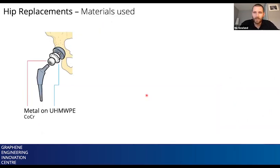The first thing I'm going to look at with hip replacements is the materials that they use. By far the most common pairing of materials is a cobalt chrome ball against an ultra-high molecular weight polyethylene acetabular cup. Just to point out as well, this stem is titanium. There are various reasons why they choose cobalt chrome for the ball, the bearing material, and titanium for the stem. It's all to do with the tribology of it, how well it lubricates, and also the toughness within the bone and where the forces are exerted. So this is the most common pairing of materials for hip replacement.